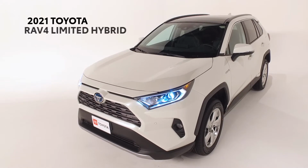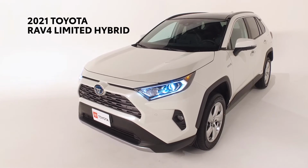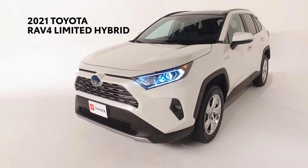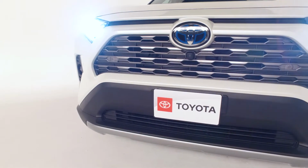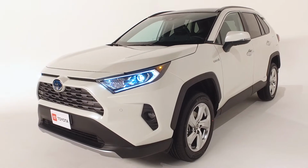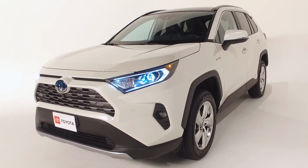Today we're featuring the new 41 mpg 2021 Toyota Rav4 Limited Hybrid with available electronic all-wheel drive. The stylish front grille of the Rav4 is home to Toyota's pre-collision system and radar dynamic cruise control, both part of Toyota's Safety Sense, the innovative suite of active safety features designed to help avoid or mitigate accidents.